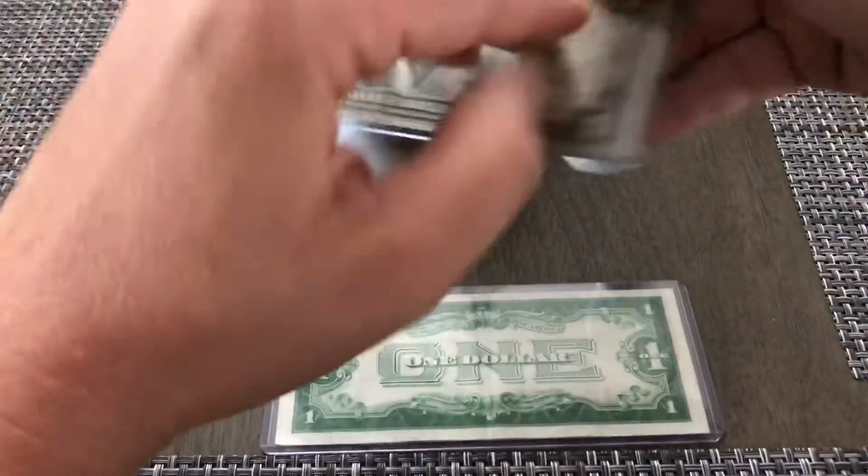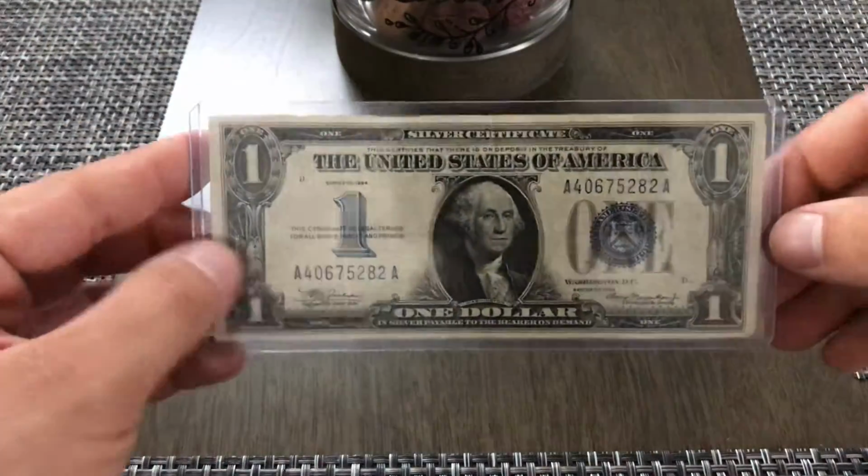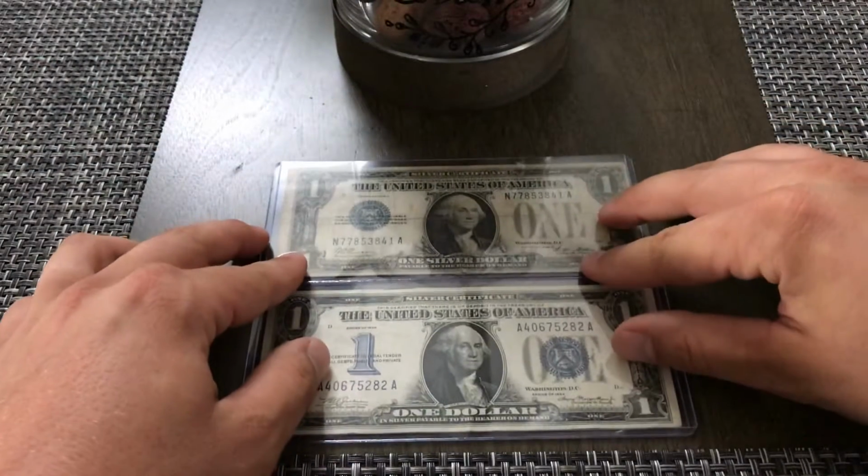This was 1934, which is this one right here I just had. This is the last year with the funny back design like this. You can see it's a little different than the 1928.